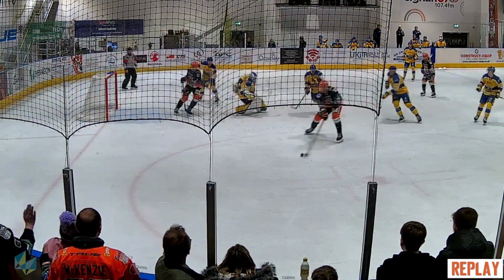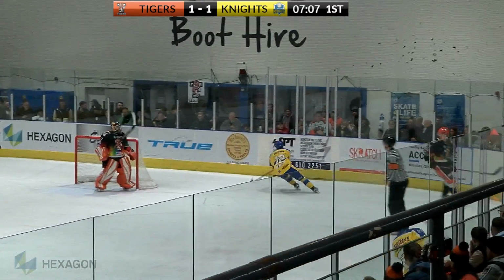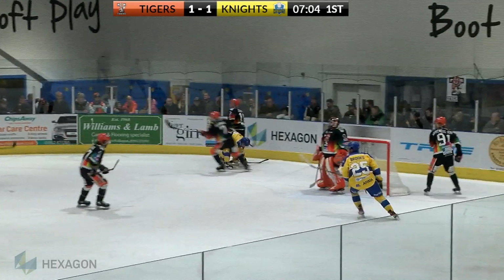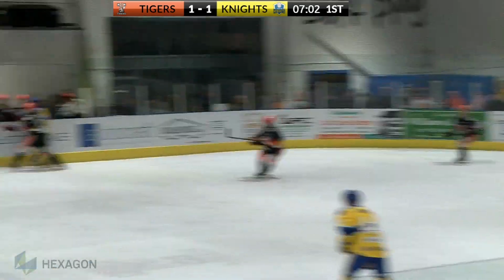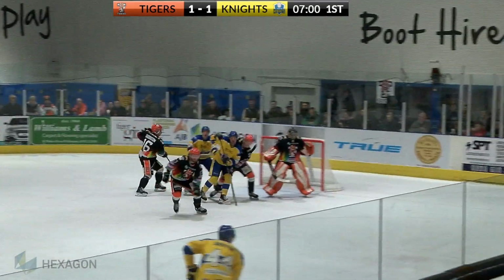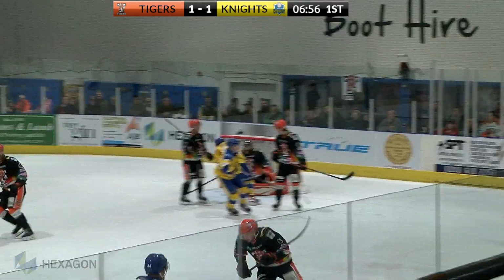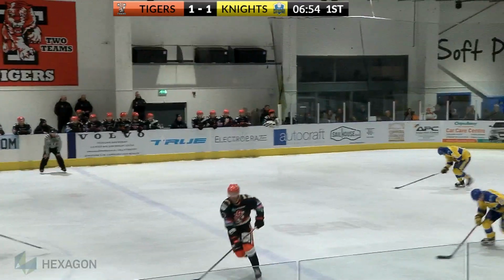The shot comes in. It drops to Carlon. The puck runs on. It took a deflection from a Tigers skate, and Kieran Brown was nearly on that in front of the net. Telford Tigers keeping hold of the puck, laying it around the boards in front of the bench. Up to Zajac. D to D pass. Shot comes across. A lot of traffic in front of the net. Deflects off Carlon. There's a big shot from Jordan Griffin.